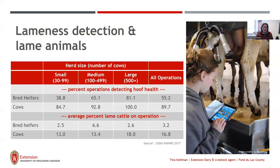When we're looking at lameness detection in lame animals, a 2017 USDA National Animal Health Monitoring System survey showed that when asked if they detected lameness or lame animals within the herd, 89.7% of all herds indicated that they observed lameness and lame animals in the milking herd, but only 55.2% of the operations surveyed reported it or looked at lameness detection in lame animals in the heifer herd, more specifically with the breeding heifers.